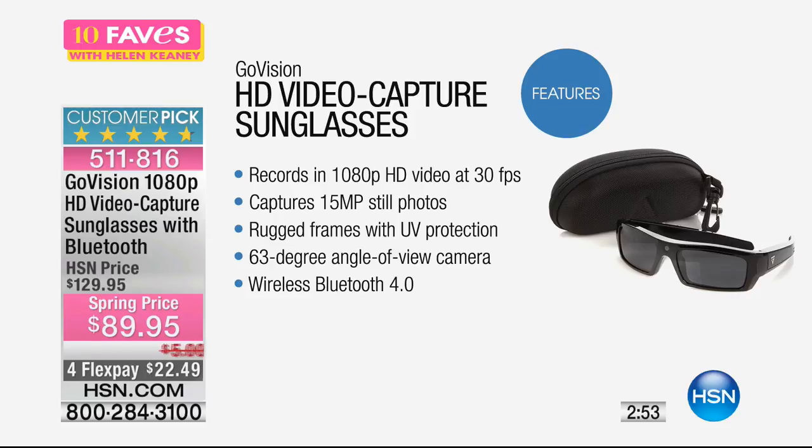So it records in full 1080p high definition. There's not a higher definition. There is a lower high definition, it's 720. This is 1080p. And then you also capture 15 megapixel still pictures. I had a camera for like 12 years that had 3 megapixels. I thought it was the greatest camera in the world. 15 megapixel stills, rugged frame, UV protection, by the way. If you just want to wear these as sunglasses, you get UV protection.